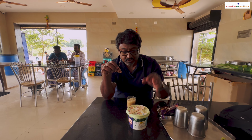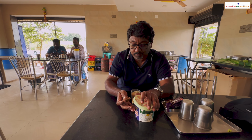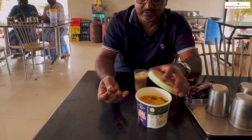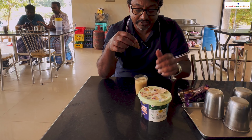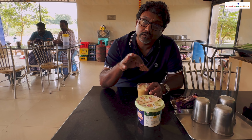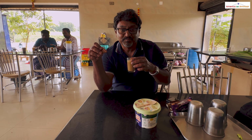tamarind rice from Bangalore. It's actually dehydrated, so it's very convenient. You just have to put some hot water into the tamarind rice, and it gets cooked, and then you can eat it. So very convenient, especially if you stop in a restaurant at a wrong time and you don't get food to eat. You can always eat this.